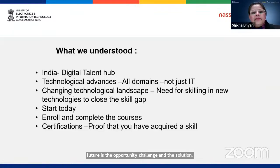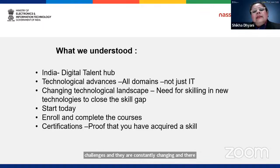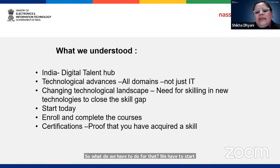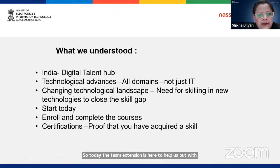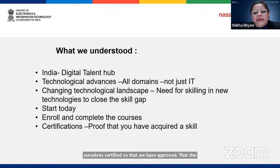Now, what we all understood from the agenda and the topic which we just discussed is that India is a digital talent hub. There is technological advancement not just in IT, but across all domains. You go to AR, VR, you go to cybersecurity, everywhere. It's not just IT. The technological landscape is constantly changing, and there's a need for skilling and upskilling to close the skill gap. So what do we have to do for that? We have to start today. We have to enroll in and complete the courses available on FutureSkills Prime. Today the Accenture team is here to help us with their courses. So we have to enroll, complete the courses, and get ourselves certified, so that we have proof of the skills we have acquired from those courses.